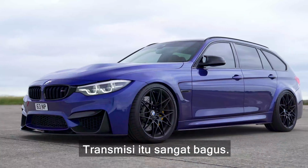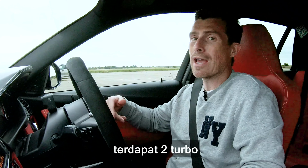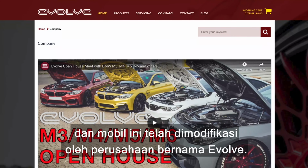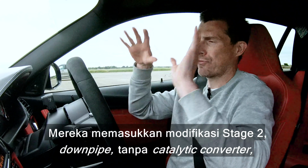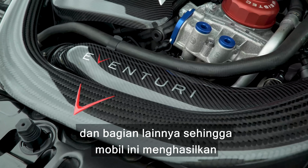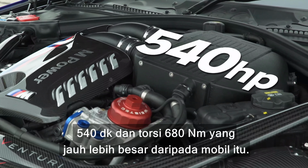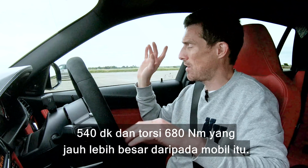Very, very good gearbox. This car also has a 3-litre straight-six turbocharged engine, but because it's the proper M engine, you get 2 turbochargers. And this one has been tuned by a company called Evolve. It's had their stage 2 tune, so some downpipes and front cats are gone and some other bits and pieces, and what it means is that this engine puts out 540 horsepower and 680 newton meters of torque, which is a lot more performance than that.